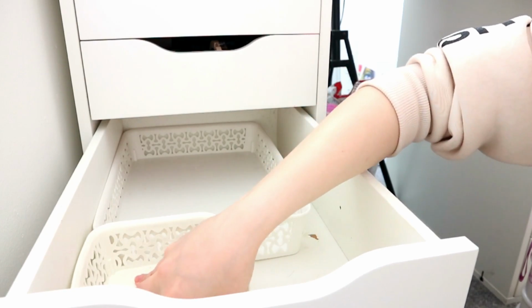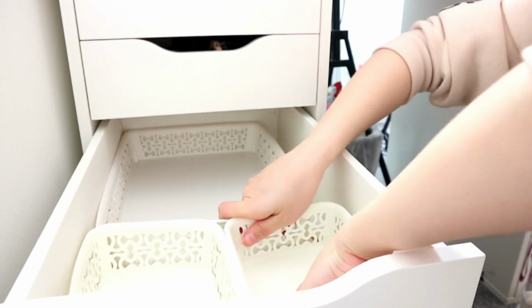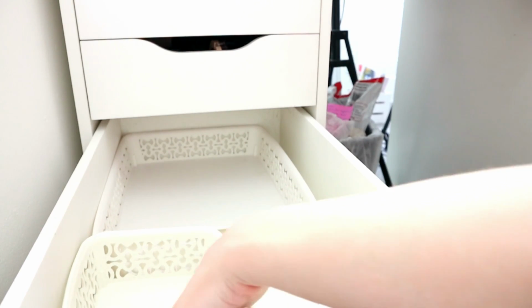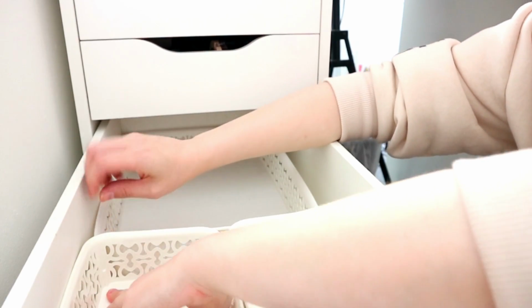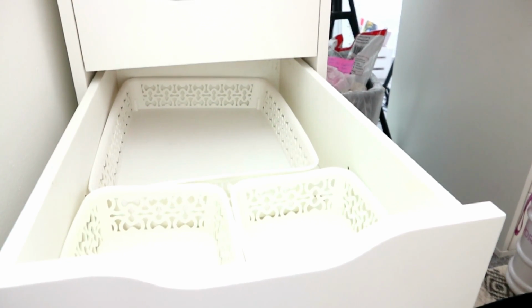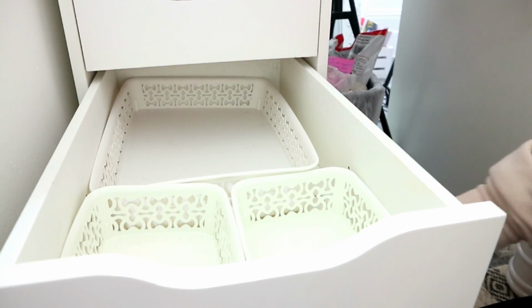I mean, I could probably really force these in. Oh my goodness, I can. Look at that. That's not going to go anywhere because it's holding each other in place. That ain't too shabs. Right, let's fill this up.